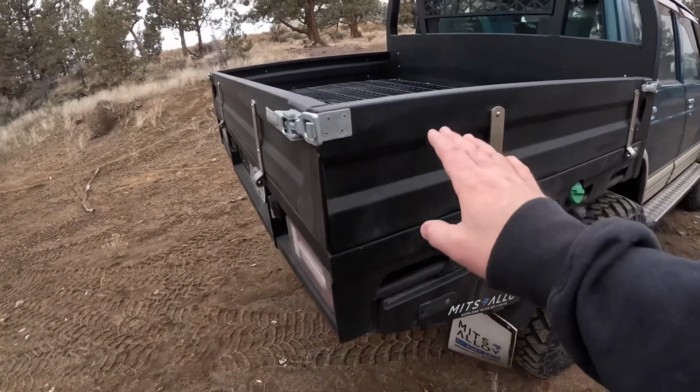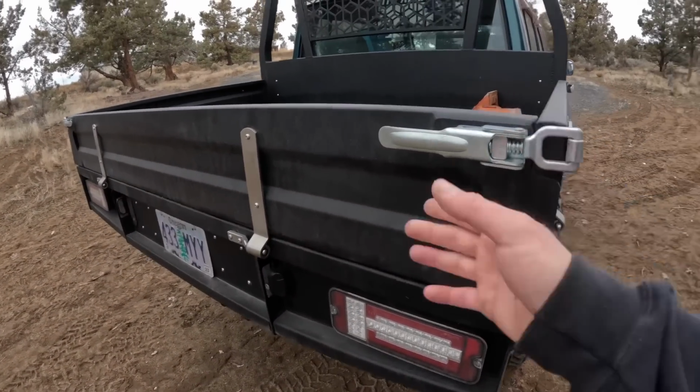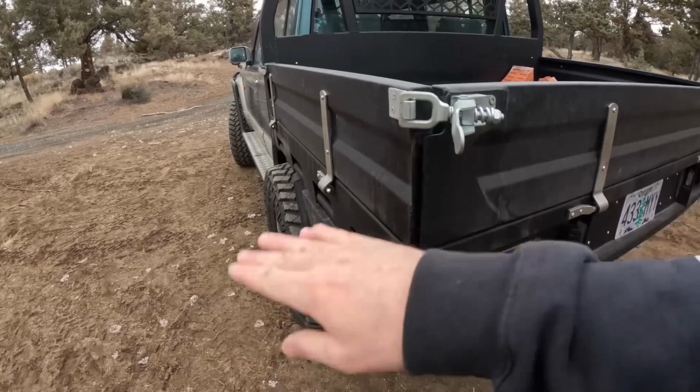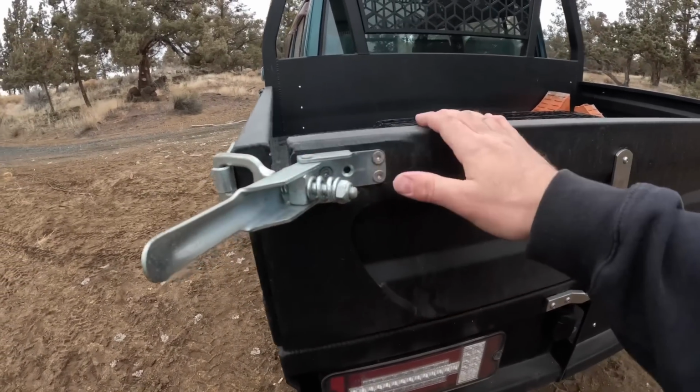It also has these removable sides on the bed, so if you want a true flatbed, you can simply unhook all these latches here, fold these down, and you can remove every single piece here to give it a true flatbed look.